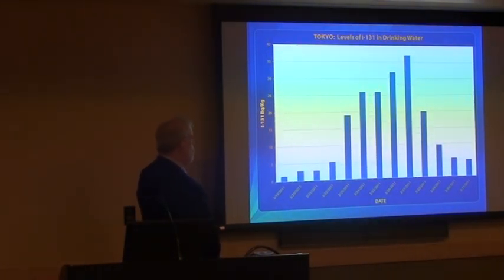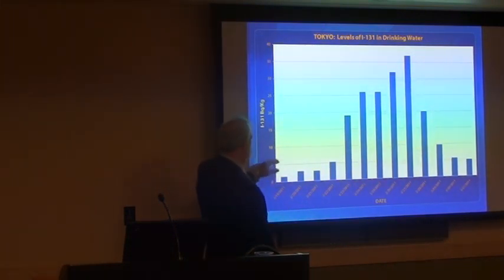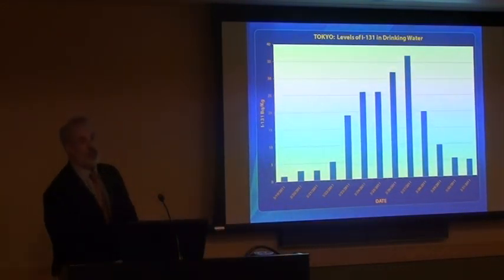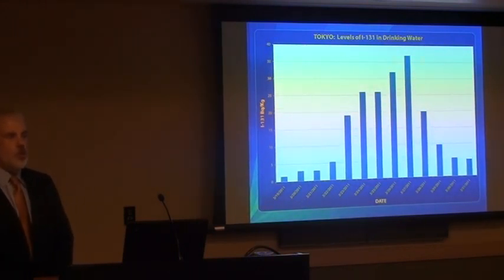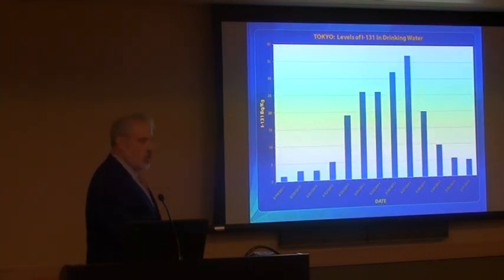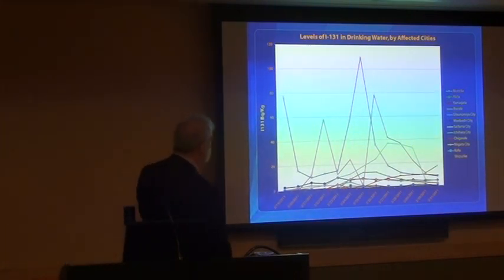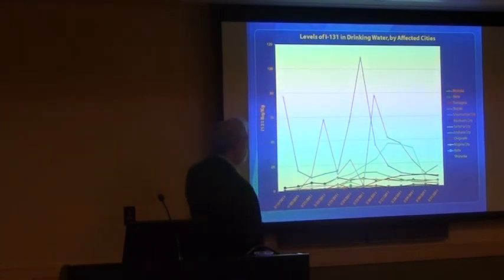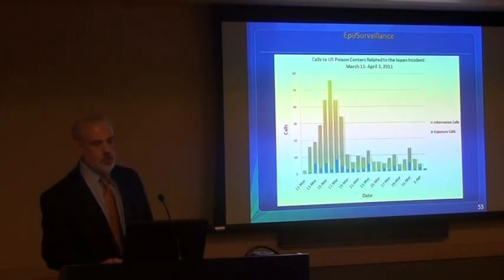Again, the U.S. standard is about 0.2, 0.3. So this was quite a bit above U.S. standards. The recommendation to the embassy was have the U.S. citizens adhere to the drinking water standards of the U.S., so they should be using bottled water. Other cities across Japan showed elevated levels of iodine. Those folks in the U.S. were also obviously told to follow those regulations.